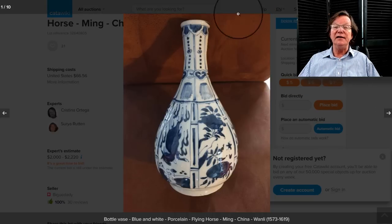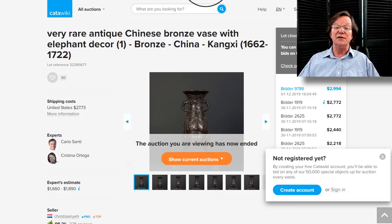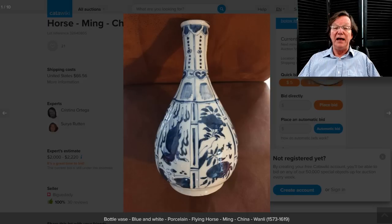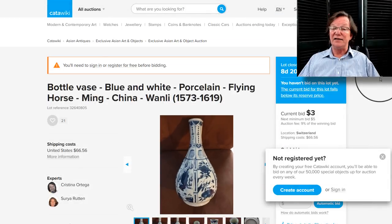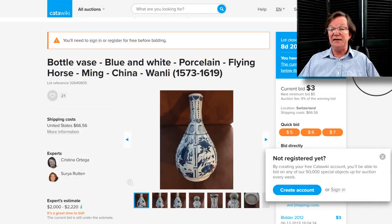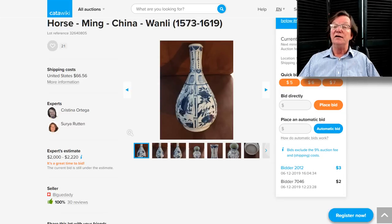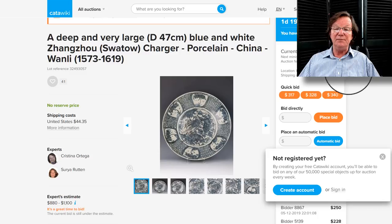All right, and then over to Catawiki. This is on Catawiki. I meant to point out that this bronze that sold last week was also on Catawiki. I should have mentioned that. And this is a Wanli period pear-shaped bottle vase with galloping horses on the outside of it. This just went up. It's got 8 days, 20 hours, almost 9 days to go. It's only got, I think, one bid of $3. So check that out if you like Wanli bottle vases.